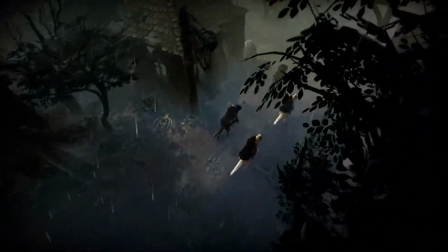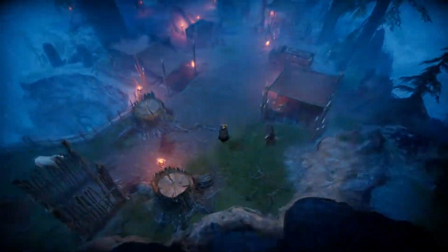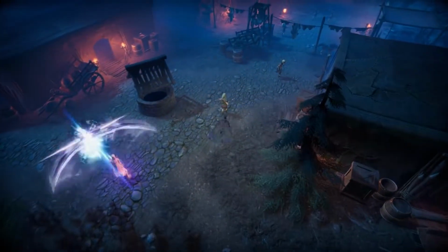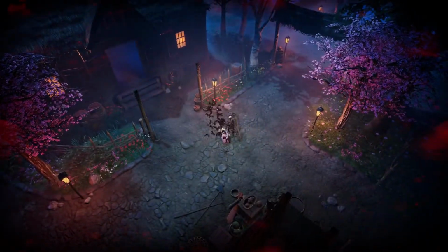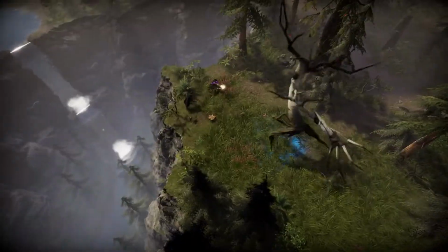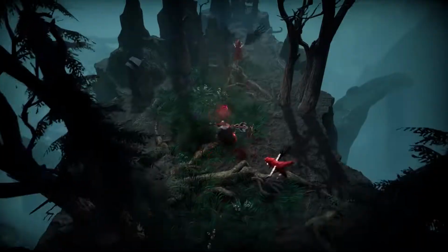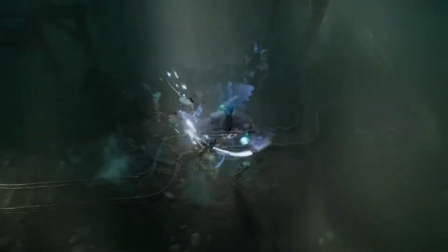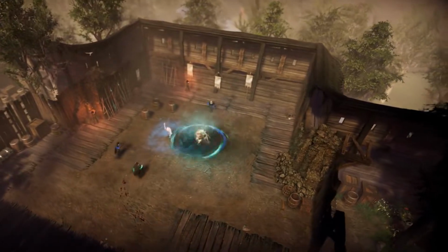Today I want to talk about V Rising, which is a new early access game which came out in May, and it's developed by Stunlock Studio. I just want to say a massive thank you to Stunlock Studio for providing a copy of the game. I've played quite a few hours into it and I'm really enjoying it. I'm actually really surprised by how much I am enjoying V Rising.